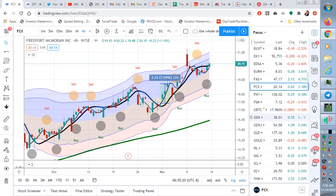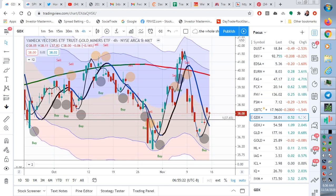Okay, we took GDX on this turn and gap, so we're in it. And we're in it above this fib line here too. So I'm looking for a move to the 144. GDXJ should look very similar.